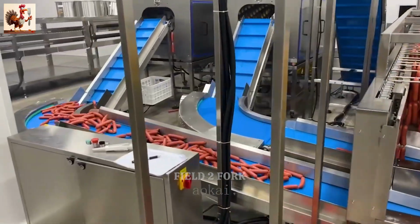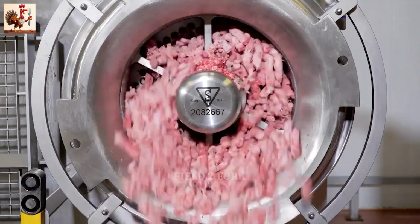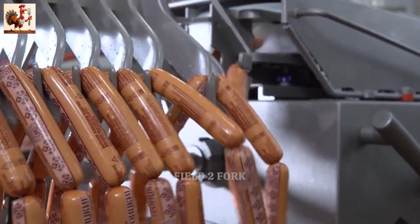Curious about how sausages make it from the farm to your plate? Let's explore the fascinating process behind creating these delicious treats, blending traditional methods with modern technology.